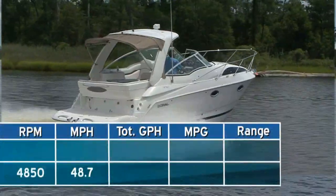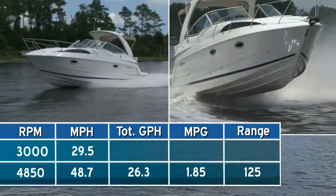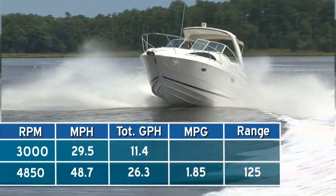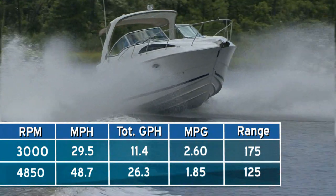We found her to have a top speed of 48.7 miles an hour while burning 26.3 gallons per hour. Dialed back to a more economical cruise, we were running at 29.5 miles an hour while burning 11.4 gallons per hour. This translates into 2.6 miles per gallon and a range of 175 miles.